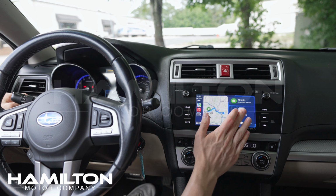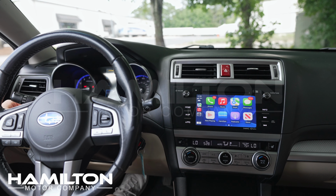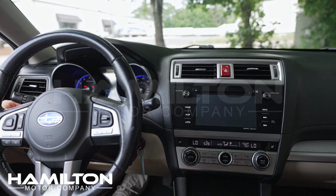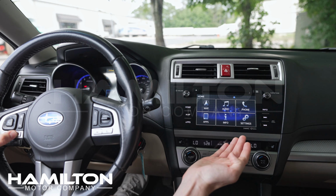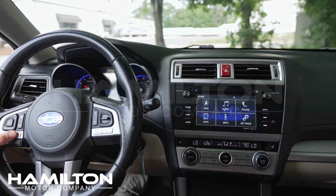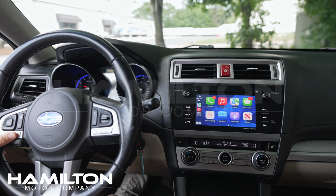The Hamilton system stands alone in the quality of its components. As well, it preserves all of your factory features, including your original backup camera, steering wheel controls, and all other features. You can see shifting to reverse and back to park will bring you right back to CarPlay. Of course, you can also long hold the voice speech button with our system and switch back to your factory Subaru operating system at any time, so you truly will not lose any features with the Hamilton kit.